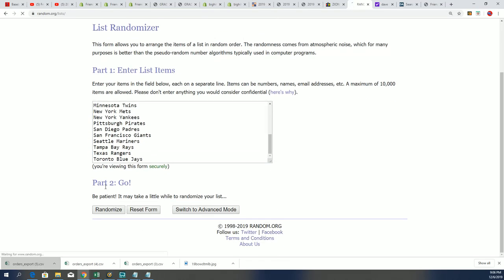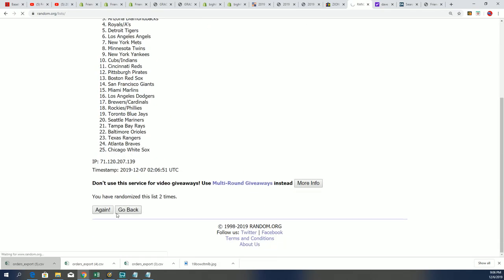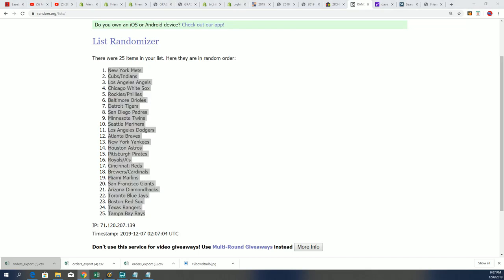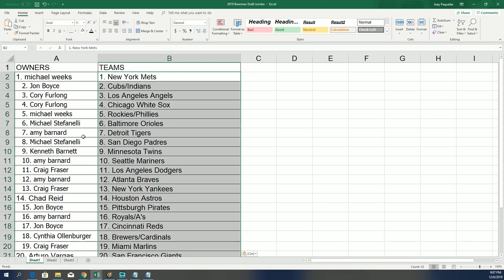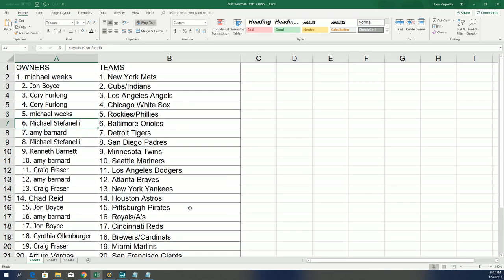Seven times for the team random. Wishing you the very best in Bowman Jumbo Baseball. Lucky number seven. All right, so there it is. Who's got them Orioles? I see them in the number six spot. There are so many good teams to get in Bowman Draft, but it is Michael S. that lands the Orioles. Congratulations to you in our box break. One of the better teams there for sure.